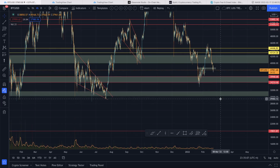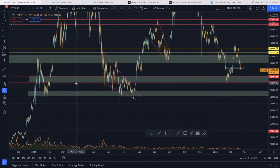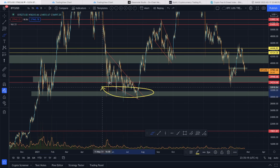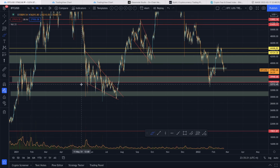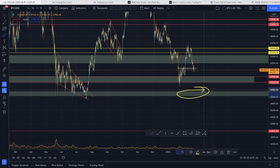This bottom green box that I have in the 30k range has supported Bitcoin a lot, with a lot of very quick support bounces up, even going back to the very beginning of 2021 last year. Not only then, but in summer as well, Bitcoin was able to find a lot of very reliable support from this box, and I certainly expect that to continue to be the case. Like I said, I've said this before.